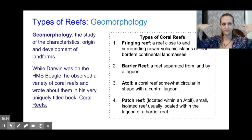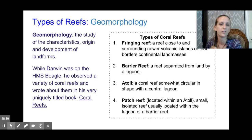And then as the island completely sinks, and this could take 30 million years or so, now you have a circular-shaped reef with a central lagoon. And all the way at the bottom is going to be, I don't want to say volcano, but your island.